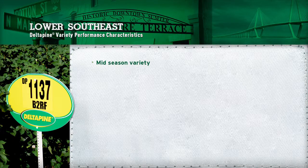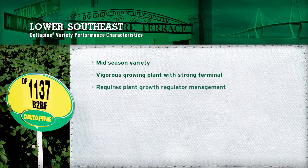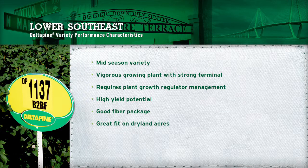The next variety I want to talk about is one out of the class of 11. DP 1137 is one that's very vigorous growing, has a very strong terminal, so it's one that we're going to need to manage with PGRs. DP 1137 has high yield potential and a good fiber package, but I really think its strength in the lower southeast is on dry land acres where we need to get stalk size.